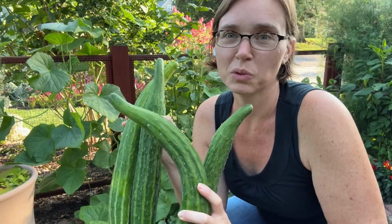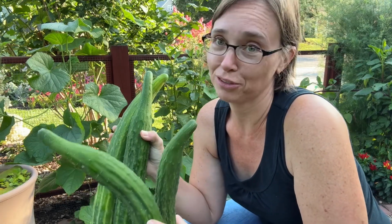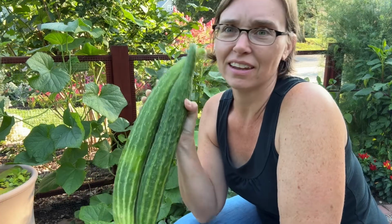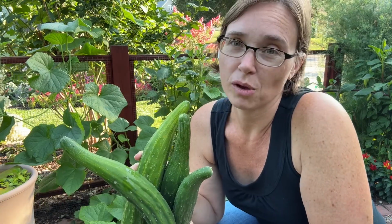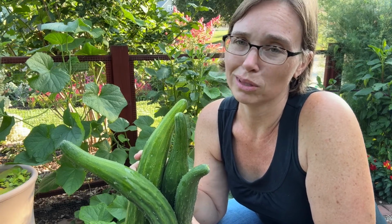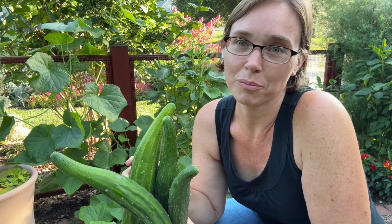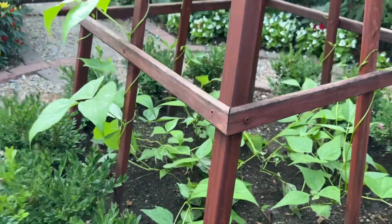So here's this morning's harvest off of my one cucumber plant. I've learned that I only need one because I get plenty of cucumbers. I let one or two of these get a little bit too big. If you're wondering why your cucumbers sometimes get bitter, it's just the heat, and I don't think there's really much you can do about it. I try to keep it well watered, but eventually I just kind of give up when they start getting too bitter.